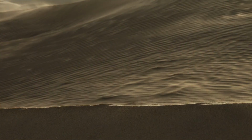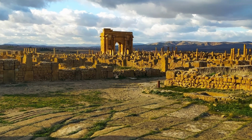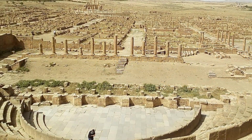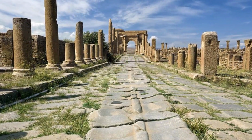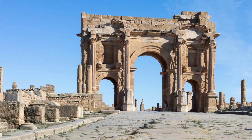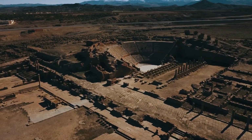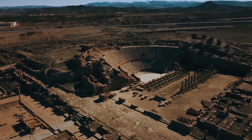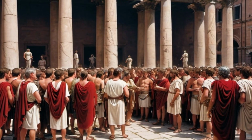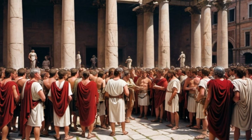Gradually, Timgad became buried under layers of Saharan sand, inadvertently preserving it. Today, Timgad stands as a UNESCO World Heritage Site, attracting visitors from around the world who come to marvel at its well-preserved ruins and to walk in the footsteps of ancient Romans. The city remains a powerful symbol of the Roman Empire's reach and its enduring influence on the world's cultural and architectural heritage. As we conclude our journey through Timgad, we are left with a profound appreciation for the city's historical significance and the spirit of community living.